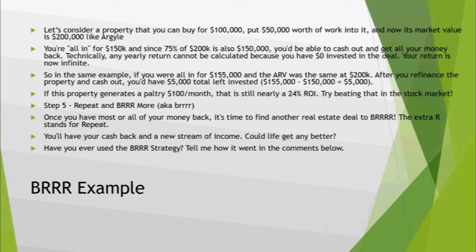So here's a classic example of the BRRRR method. You roll in at 150, and that's 75% of the house, which is worth 200,000. So you should be able to refinance out at 155,000. Now, each one of these, my personal thing is to generate at least $100 a month, but even that generates a significant return better than the stock market. Once you've refinanced out and got most of your money back, you're able to repeat the process and buy your next property. That's effectively how the BRRRR method works.